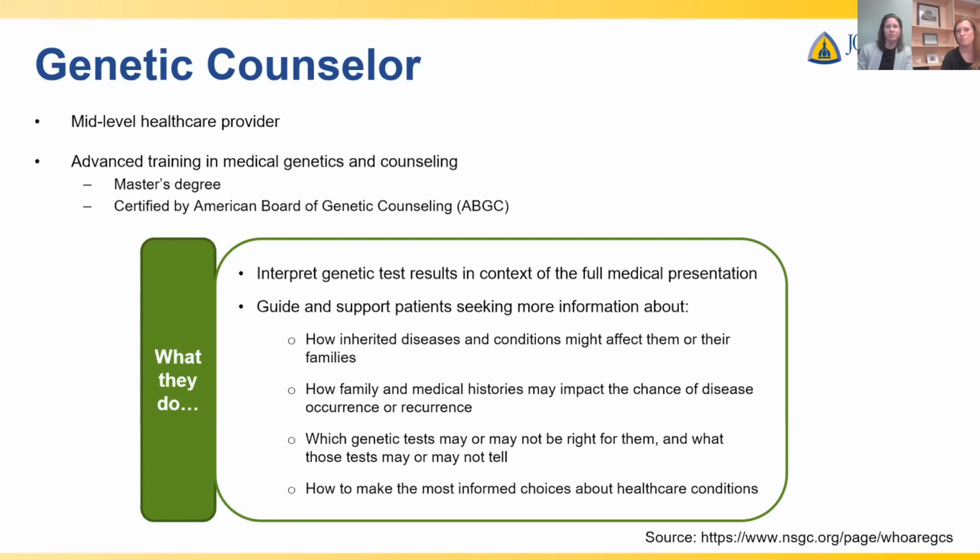I'm going to start by reviewing the role of the genetic counselor, which given the results of the first poll is probably a little bit unnecessary, but just a quick review for those who are not genetic counselors or some folks who may not be familiar with them. Genetic counselors are mid-level healthcare providers who have advanced training in medical genetics and counseling. And after they complete a master's degree in genetic counseling, they're certified by the American Board of Genetic Counseling. Carolyn will provide a more in-depth review of the role of genetic counselors, as did Melissa, so I'm not really going to get into the details of this slide.